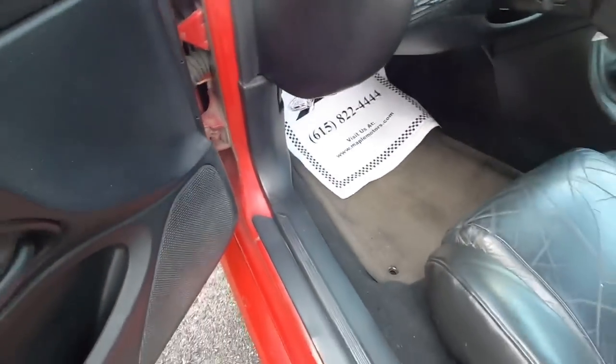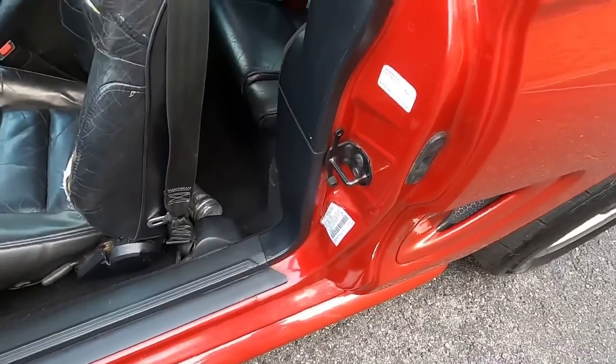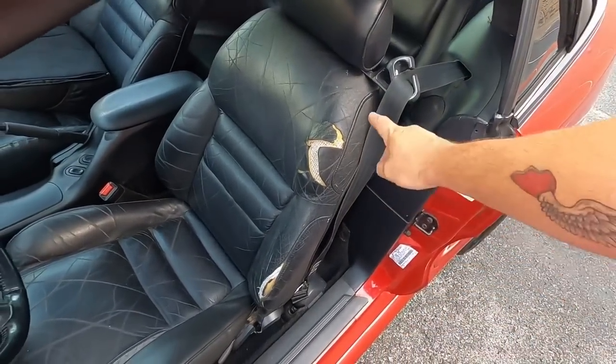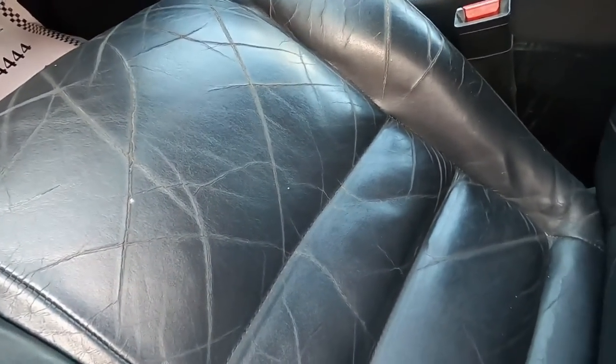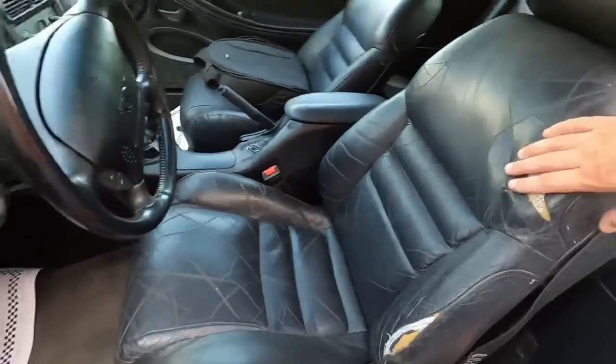More jams looking good. You know, the carpet in this one's in good shape too. It doesn't look like it's been eat up. I carried a bunch of waters with me. The seat though needs some repair. It's got wear, it's got a little wear down here. You can see where it's been aged and set in a bunch. We'll go ahead and start it up.